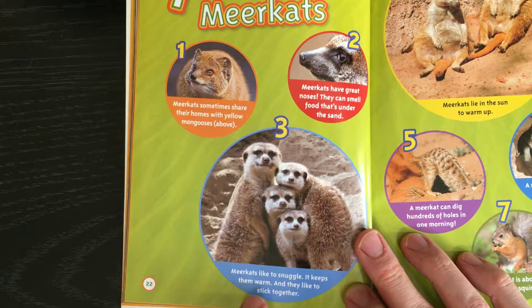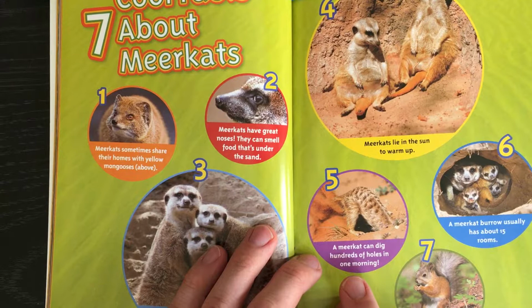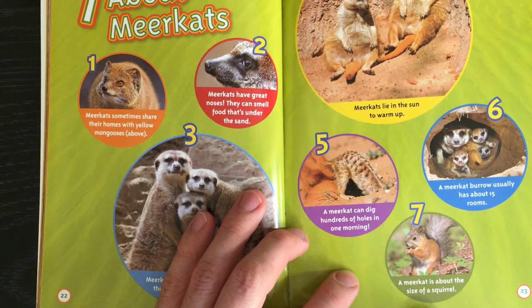4. Meerkats lie in the sun to warm up. 5. A meerkat can dig hundreds of holes in one morning. 6. A meerkat burrow usually has about 15 rooms. 7. A meerkat is about the size of a squirrel.